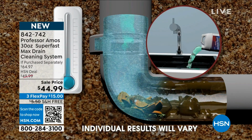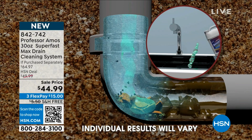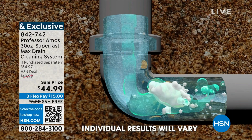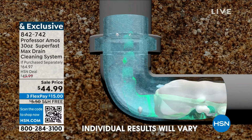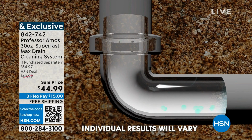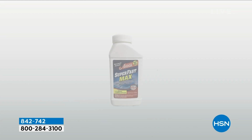Now you need a proprietary formula, something like Superfast Max, something that's going to break it down without creating heat. We're not making heat with our product because there's no ammonia, there's no acid in our product. So the pipes stay cool, calm, and collected, and things just get broken down by turning into foam.